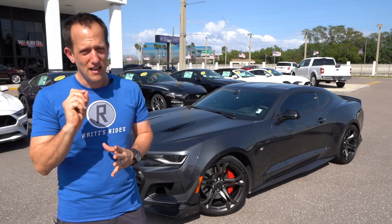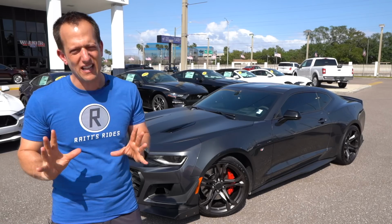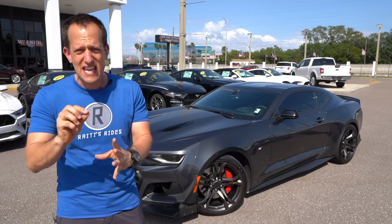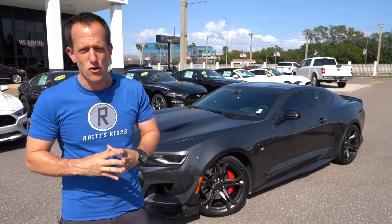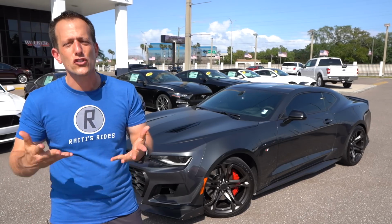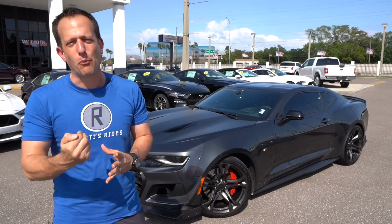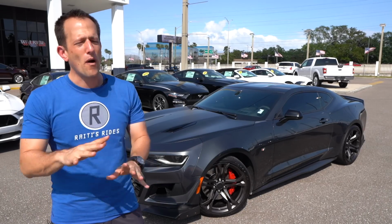Now, the real answer to corner carving is the 1LE package. I always get a lot of questions about what is a 1LE. Now, you could have an SS 1LE, but you could actually now apply the 1LE trim option performance package to any Camaro that you buy brand new, whether it's the 4-cylinder turbo, V6, naturally aspirated V8, or of course the supercharged V8 in the ZL1 Camaro. You're going to get extra handling and braking performance that is going to separate your normal Camaro SS from the rest of the pack.